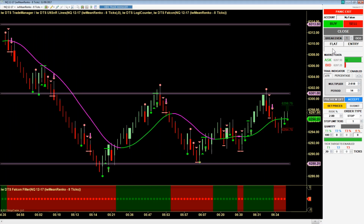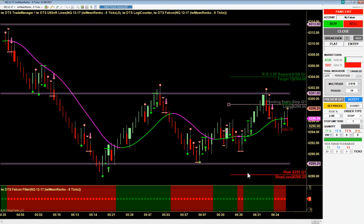Now, normally I don't like to get into the market quite this early, but I might give this one a go just because of that rather large opening gap. Now, I'm anticipating the signal here. Sometimes the Falcon will produce 2, not usually 3, but sometimes 2 warning dots before it prints a signal. I'm getting a little bit aggressive on this, and right now it looks like the market may be tailing off anyway.